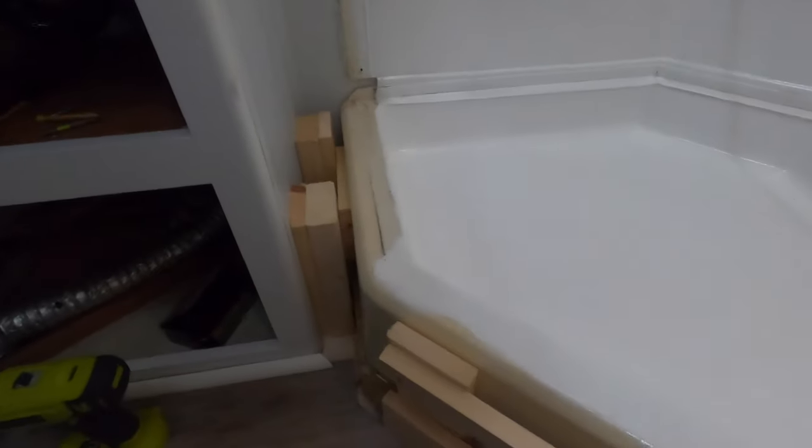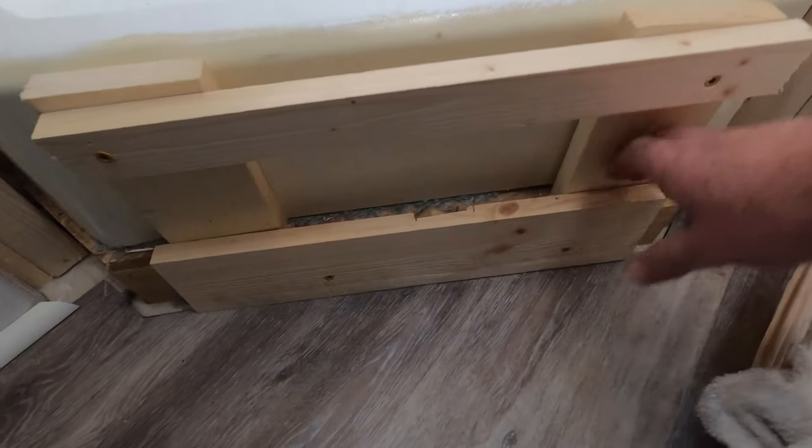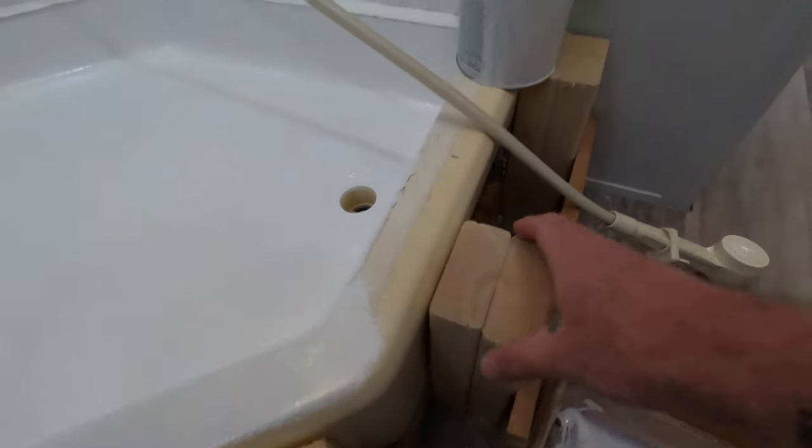I'll show you what we did do. This will be part of the frame over in the corner. This is just giving us an idea. This will be cedar, but just an idea of how it's going to hold together. And then the frame over here.